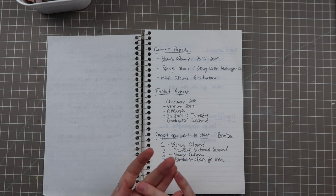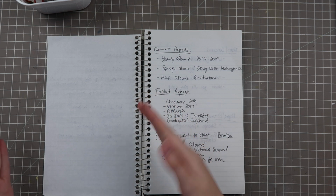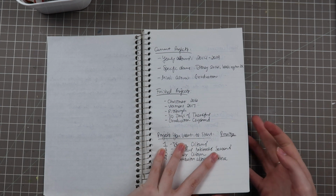Just write a few goals. They don't have to be big goals. They could be small goals. I think mine are quite on the smaller scale versus the larger scale like I did last year. And again, I'll pull those up so you guys can see them.